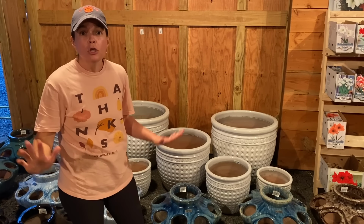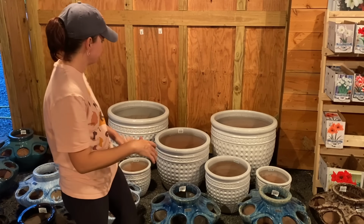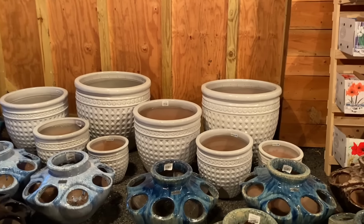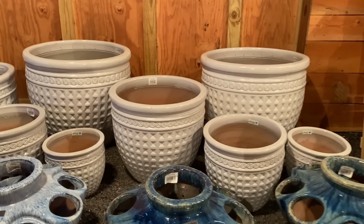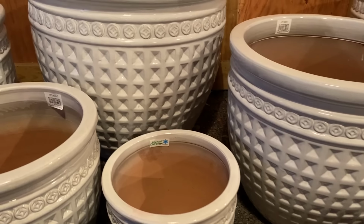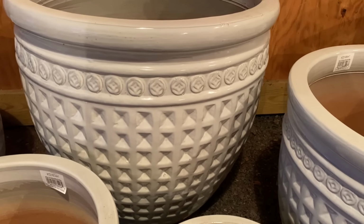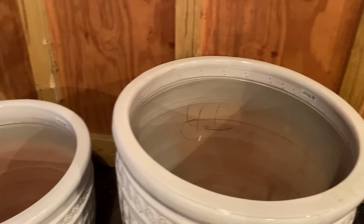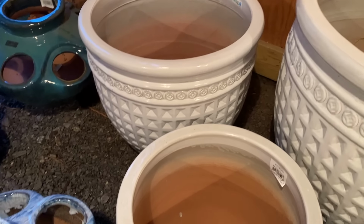Let me just show you what we have so far. The one pallet was, and I'm not going to have the exact names right, but it is like the white diamond quilt pattern. I love these. These are just traditional pots. These are not AquaPots, so they have the drainage hole in the bottom. They are not the self-watering containers.